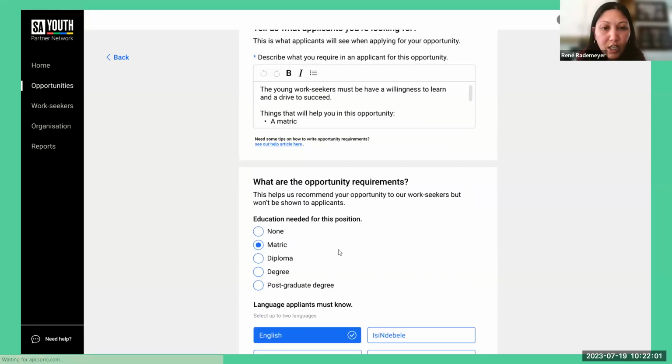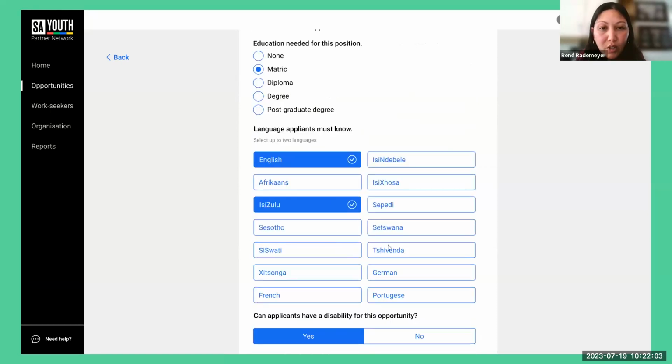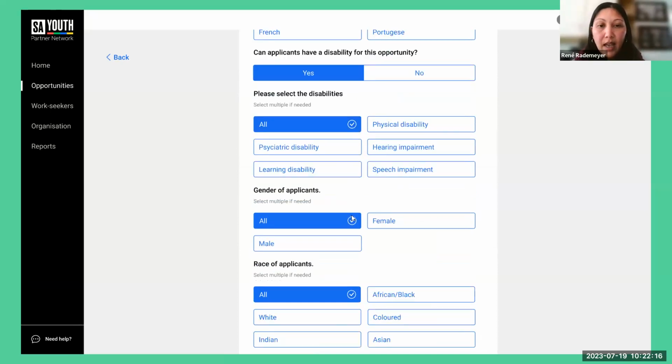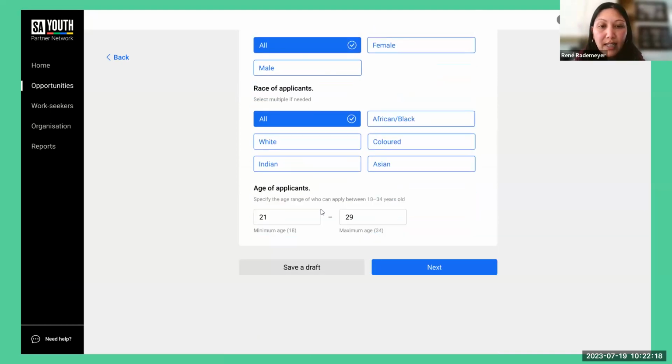So, do they need to have matric? What languages do they need to be able to speak? Are young people that have a disability able to apply for this job? If yes, what kind of disabilities do they need to have that the job and the organization is able to accommodate? Then, of course, gender, race, and age.